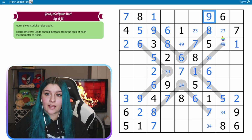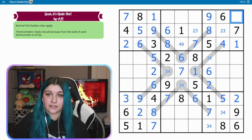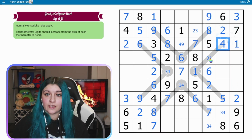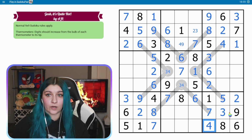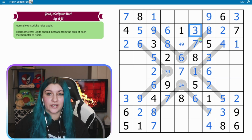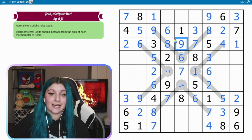What else did I get? This is a 9, so this is a 4. There you go. This becomes a 2, 3, but it's actually a 3, and this is a 2 because of this. If this is a 4, this has to be a 3. If this is a 4, this has to be a 3, so this is a 4. This is a 2, so this is a 3. If this is a 4, this is a 9.